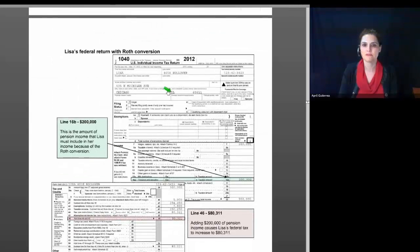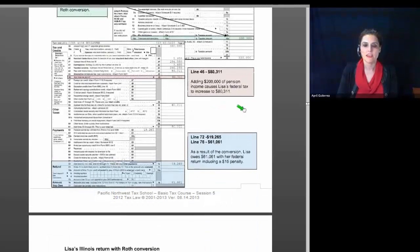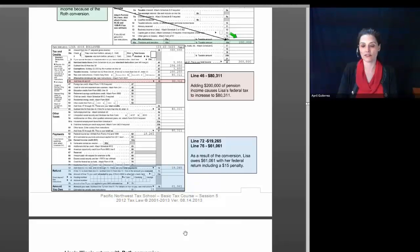But Lisa did a Roth conversion, and so when she came to visit her tax preparer, she was given some pretty bad news. The bad news is that the $200,000 that she converted to her Roth is now taxable and is going to get thrown into her income, and it pushes her income up to $300,000. And the amount of tax she then has to pay on her 1040 has bumped up to $80,311, and she even has a $15 tax penalty thrown in because her withholding is not enough. So ultimately, when she files her tax return, she owes $61,061 to the IRS on this $200,000 conversion.